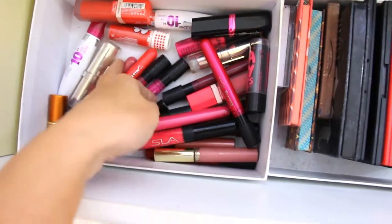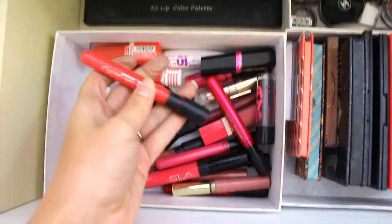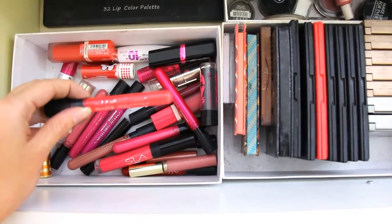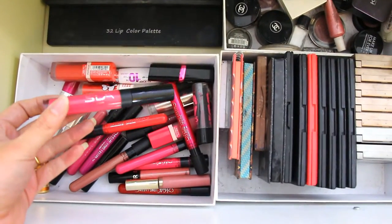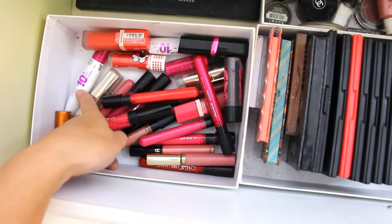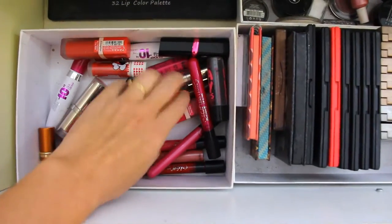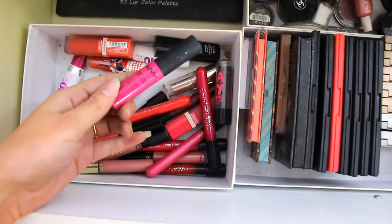Here, I have got some other lipsticks. These ones are from Born Pretty, but it's not a good quality. It's stinky. It sticks a lot, but they are well pigmented. Here is my favorite gloss from SLA. I've got some Maybelline, Kiko liquid matte lipstick mix. I really love the soft matte lip creams.